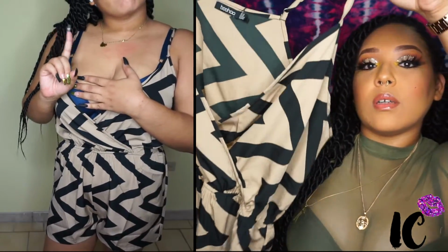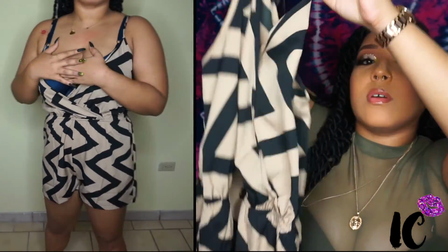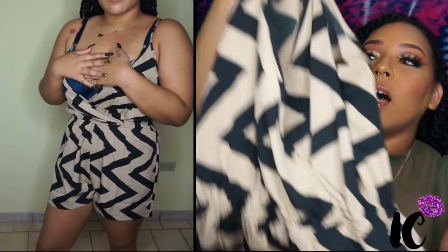There's this cute little spaghetti strap romper. Most of these pieces I got because I need everyday clothing, not really to go out. I have a lot of clothes, kind of, but I needed more everyday, casual pieces, if I have to run an errand or something quickly, stuff like that.